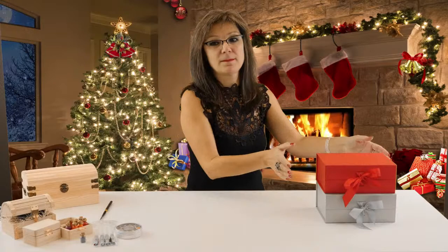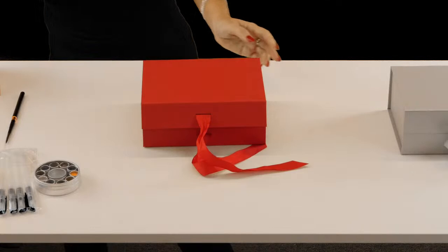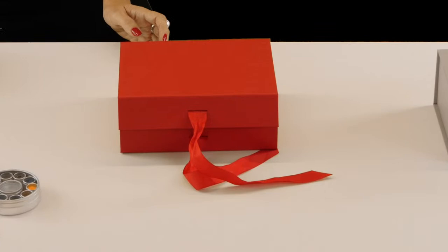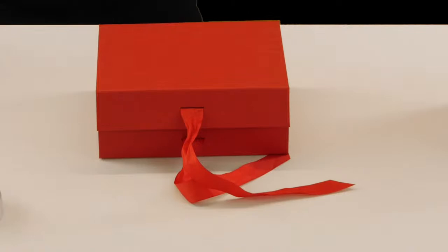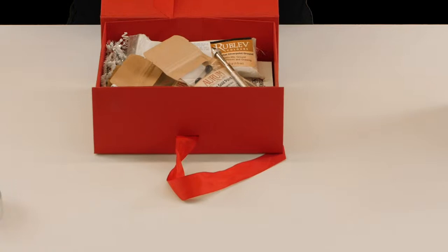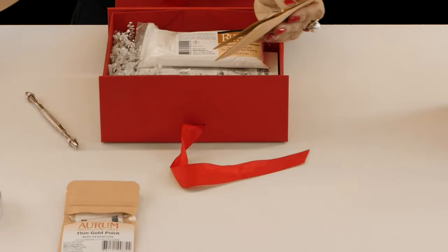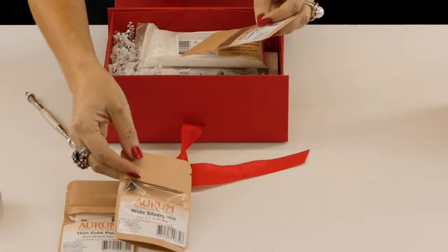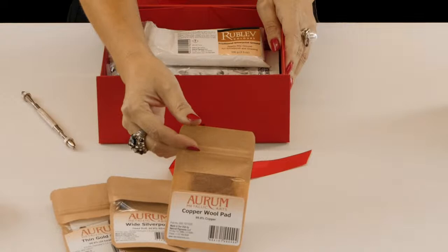Here's another one, and we made cute names, so I will tell you the name right now. Who will tell me, George? Oh, it's Posh Box. Yes, it's Posh Box. What we have here is a little bit different. We will have gold point, which is not included in the first one. And we have thin and wide silver, and a copper wool pad. We have three different metal wool pads: copper, bronze, and aluminum.